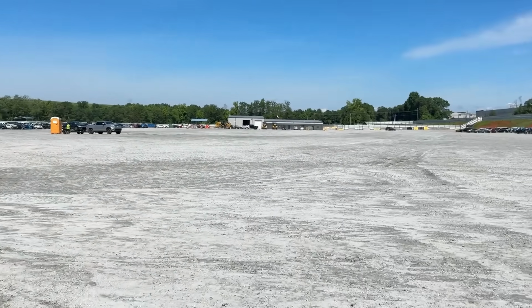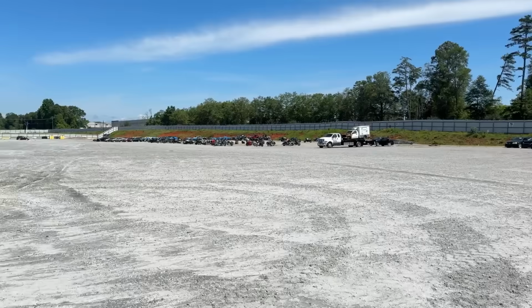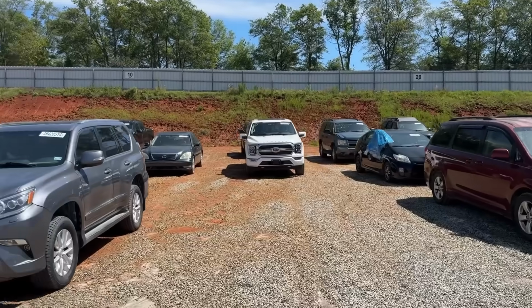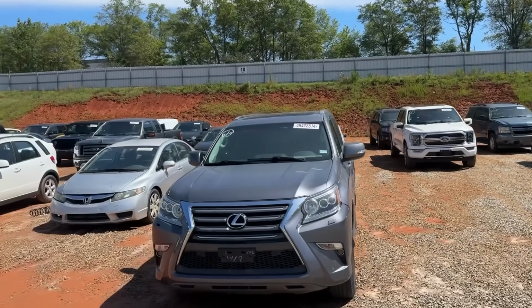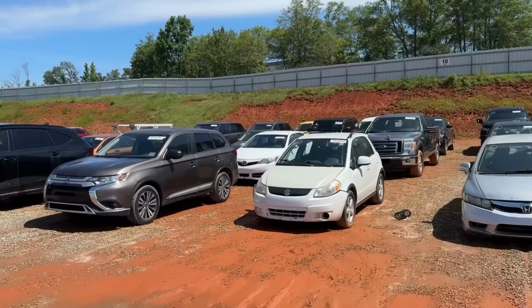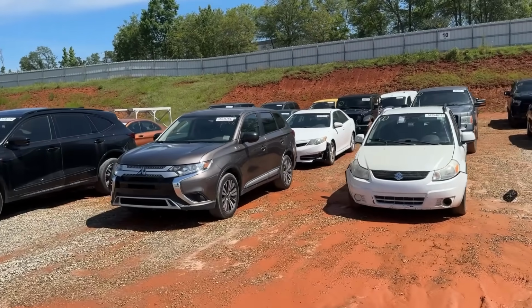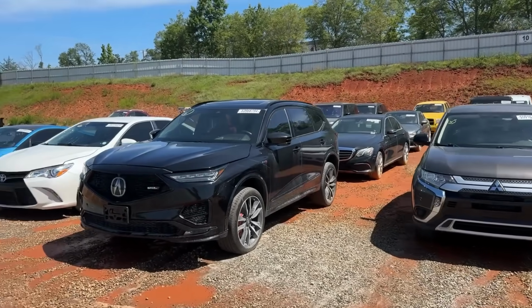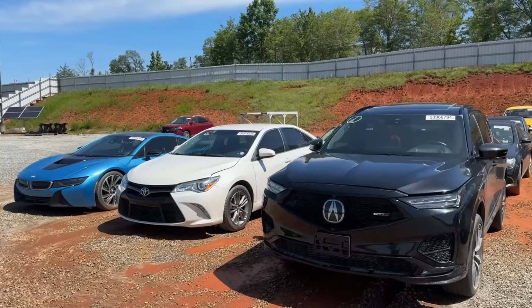Cars coming in, cars coming out, all every day, part of the game. So many cars, so many different types, makes, models, years, new, old, hybrid, electric, gas, diesel. Honestly, a lot of opportunity to buy a car, part it out. I know some of these batteries go for like $5,000 to $10,000 in these electric cars.